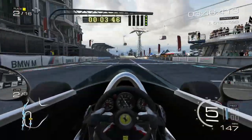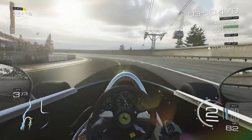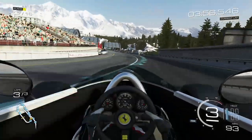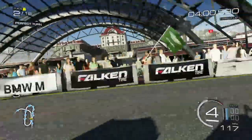And second lap in 3:46. Not bad, not bad. Final lap. Nobody really there, but we can see. Coming around, coming around. Front's out of the dribble. Hello.